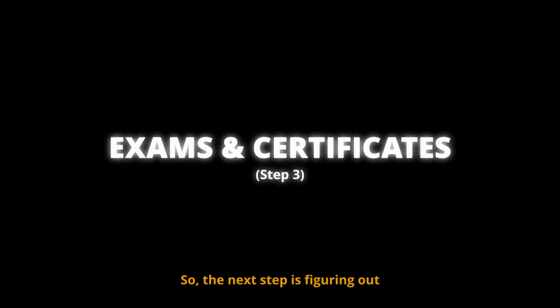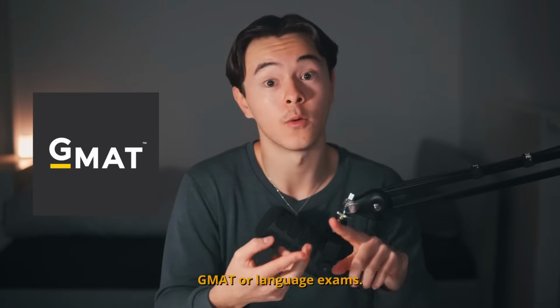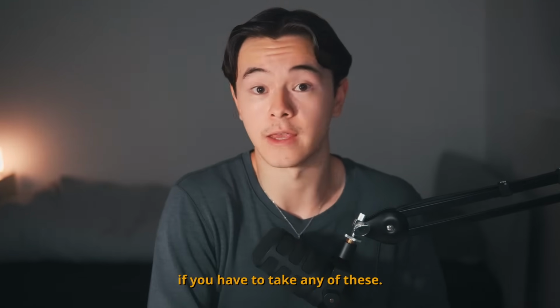So the next step is figuring out if you need to pass any exams and show certain certificates. These can be aptitude exams like GMAT or language exams. And both take a while to prepare, so you need to figure out very early in the process if you have to take any of these.